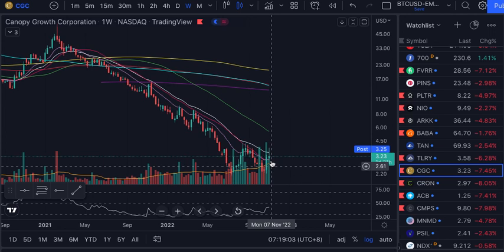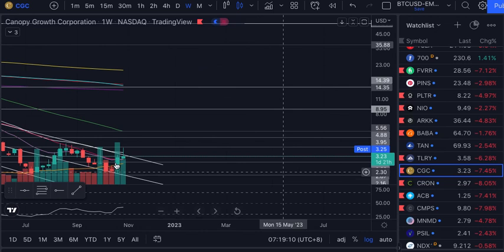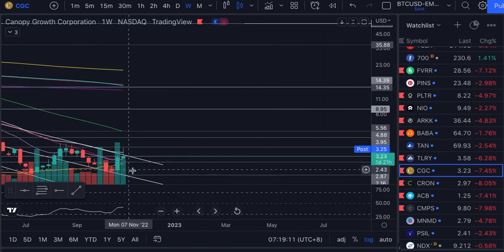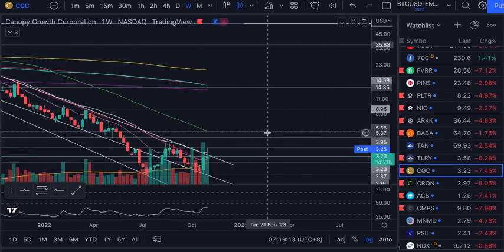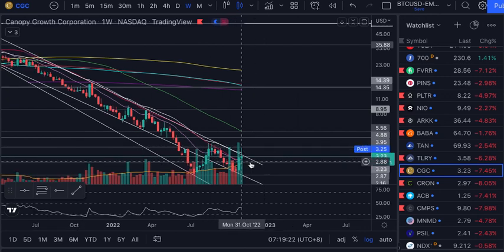CGC, some big green volume here, but rejecting the channel on the weekly. So let's see if we manage to hold support and push higher. And let's see if this week still manages to close higher. So it's Thursday, 2 more days of trading. Let's see what happens. But I think we will come down here.